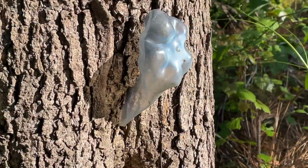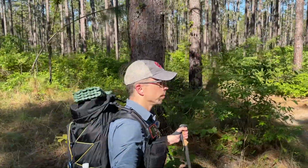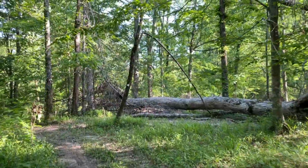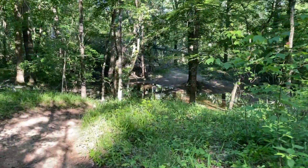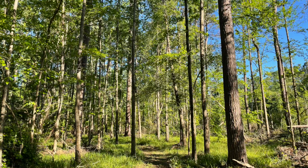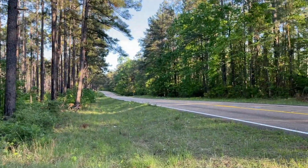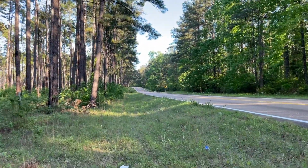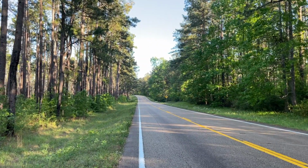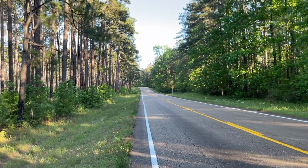It used to be like that and the tree grew around it. This is 112 and hopped off the trail to do a little road walk. This is actually my original route. Just cuts off a lot of that zigzag loop-de-loop stuff. So yeah, it's 2 miles, 3 miles on this, and then picks the trail back up on the left, and then it's on to the camp.